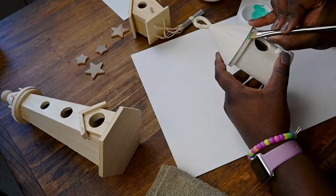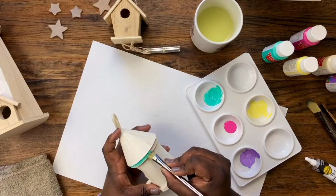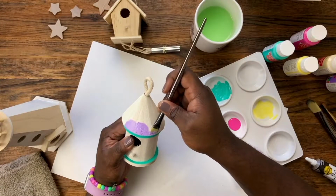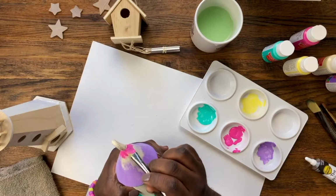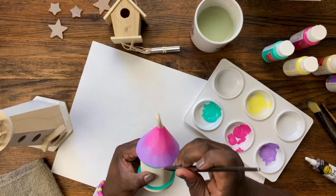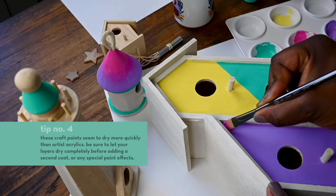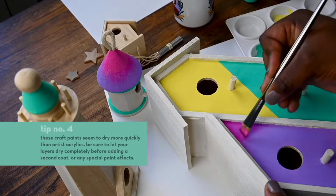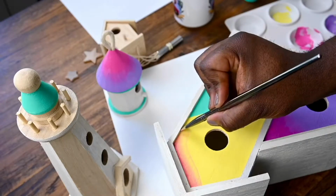You've seen a lot of the work on this channel end up being really bright and rainbow colored, and this project is no different. We'll go for really bright, interesting, fun, vibrant colors for these birdhouses, and I'm actually going to try and do a little bit of color grading on these as well. This typically works really well with my artist acrylic paints, but I'm finding it to be a little more difficult with the craft acrylics. So I may need to revisit this again later, but for now the results are fine for me.